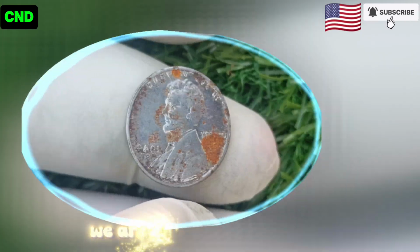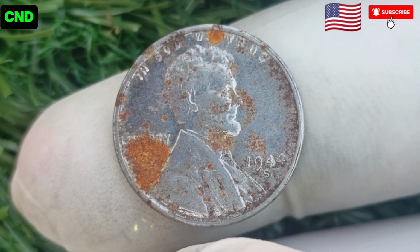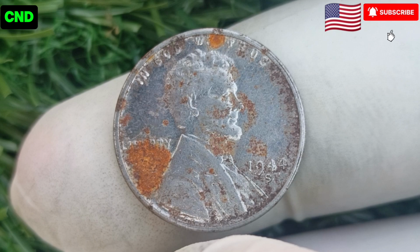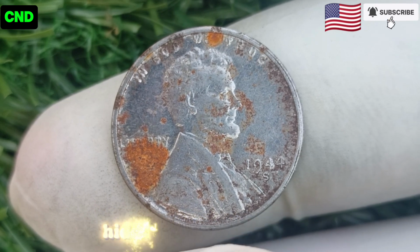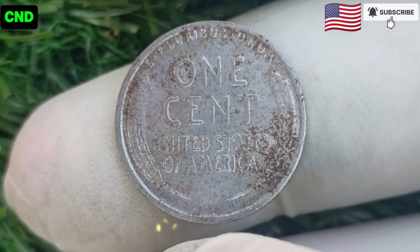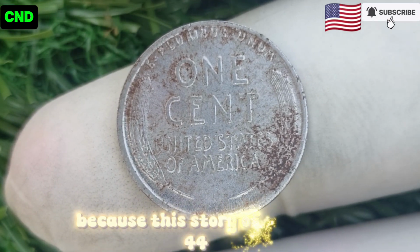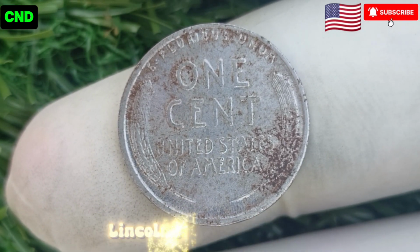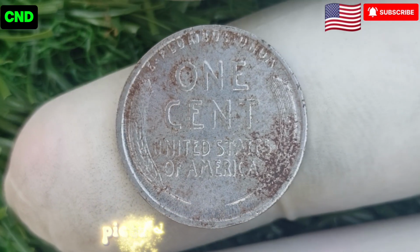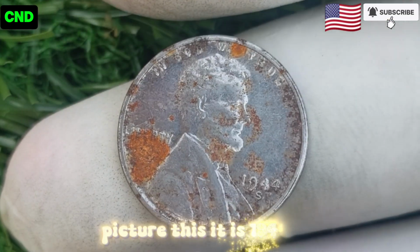Coin 3. We are diving into one of the most mysterious and exciting coins ever discovered in American pocket change history. If you love rare coins, hidden treasures, and unbelievable minting mistakes, then stay with me until the very end, because this story of the 1944 S mint mark silver Lincoln Wheat Penny is something every collector and coin lover needs to hear. Picture this. It is 1944.